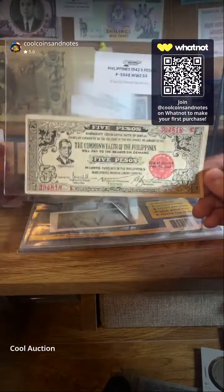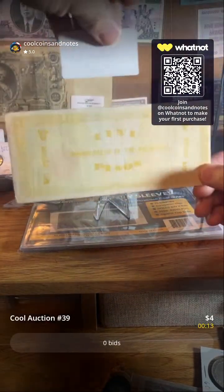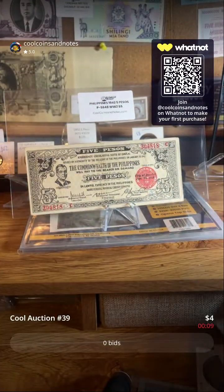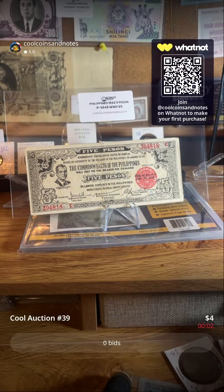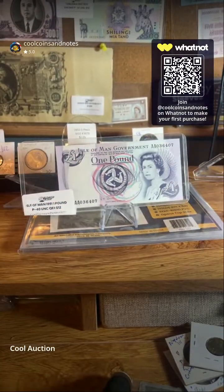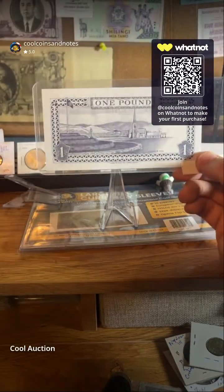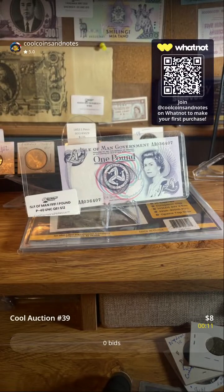All right, we've got a Philippines, 1942, 5 pesos, emergency issue note. That's going to be Philippines. Let's see if I find any more. Let's do an Isle of Man uncirculated. £1 here. It's going to be Queen Elizabeth. Isle of Man uncirculated. £1.